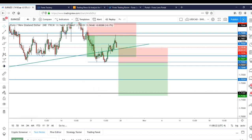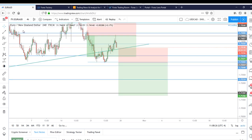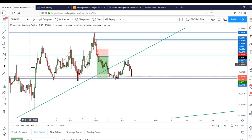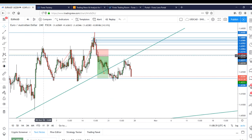So that's one example. Euro Aussie was another trade with a very similar setup, and it was actually a lot cleaner. And so here you can actually see the arrows explaining ranges, and this was from our Monday session. All these lines that you see are drawn from either the daily or weekly time frame.